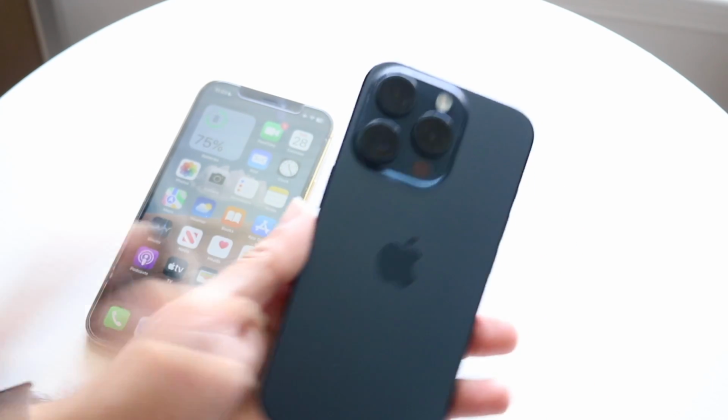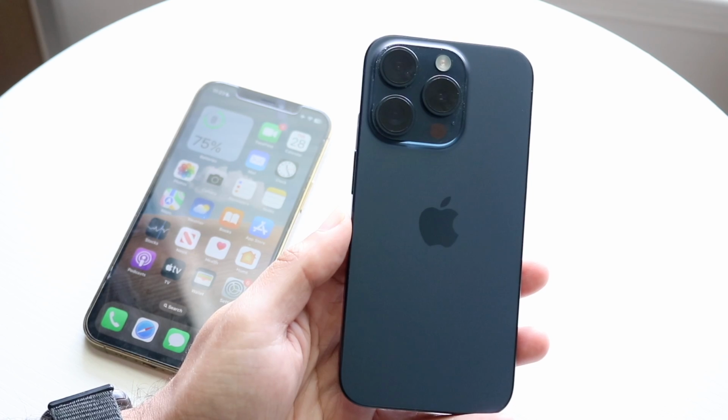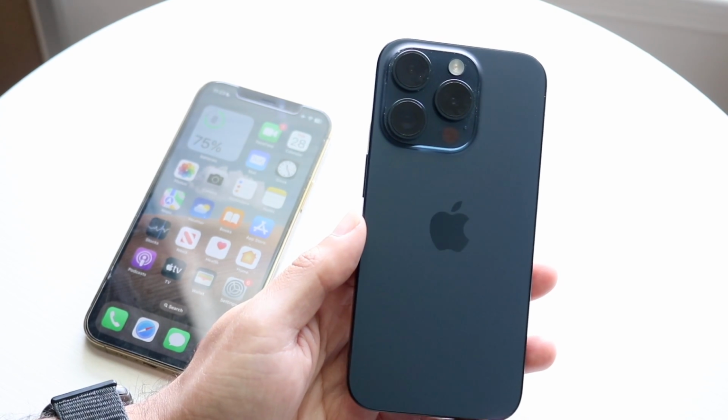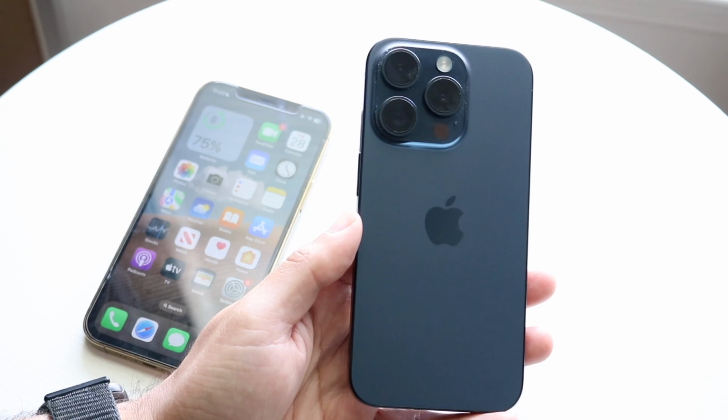This phone's going to give you a longer lasting phone, so if you want the longer lasting one, clearly the iPhone 15 Pro is going to be the one for you, and it's probably going to last longer by like 3 years. So a very, very big difference in and of itself as well.